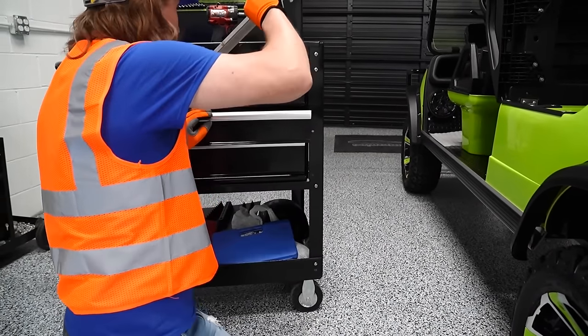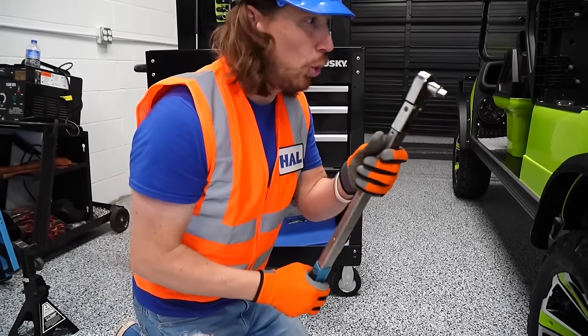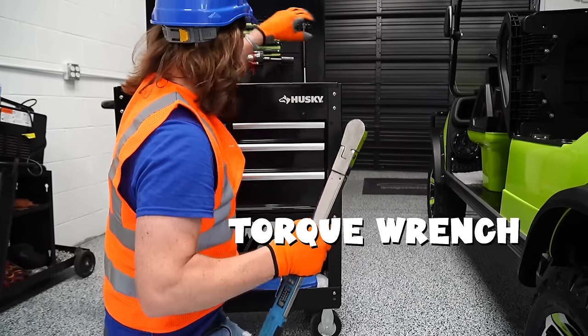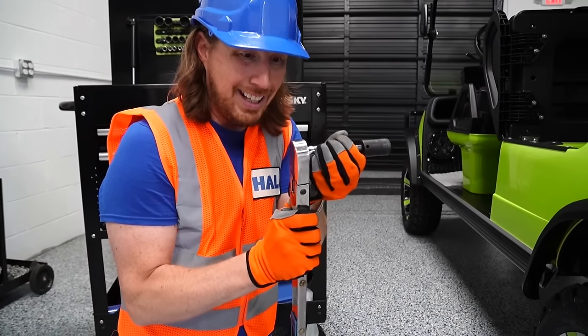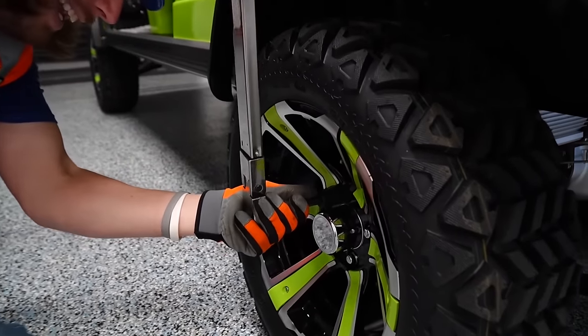Oh, we've got a really special tool for that. Check this out. This is a torque wrench. And it actually measures the tightness of the lug nut. So we're gonna use the same socket that we used before. We're gonna slide it onto this wrench. Check this out. All right, get it right in there.